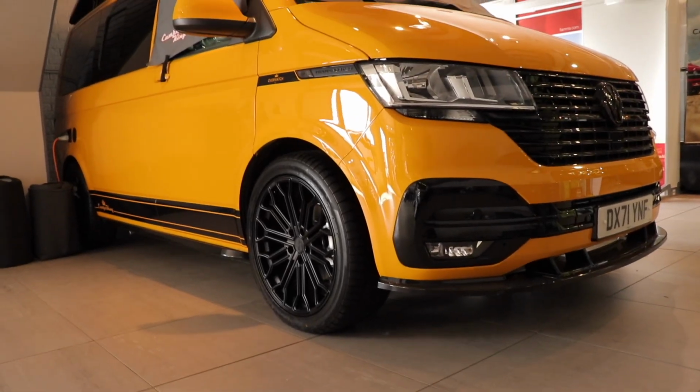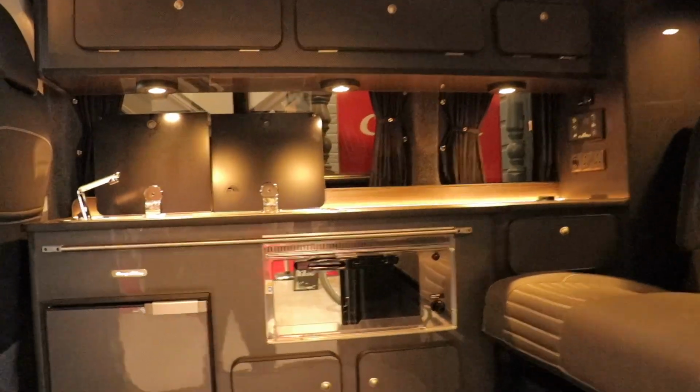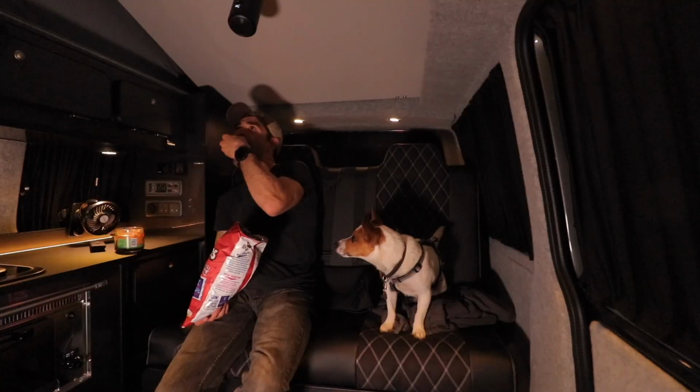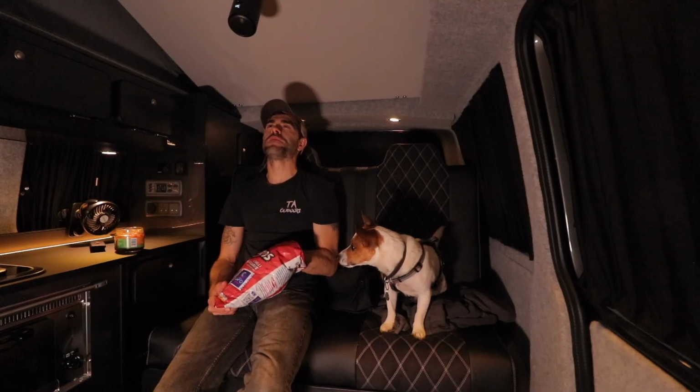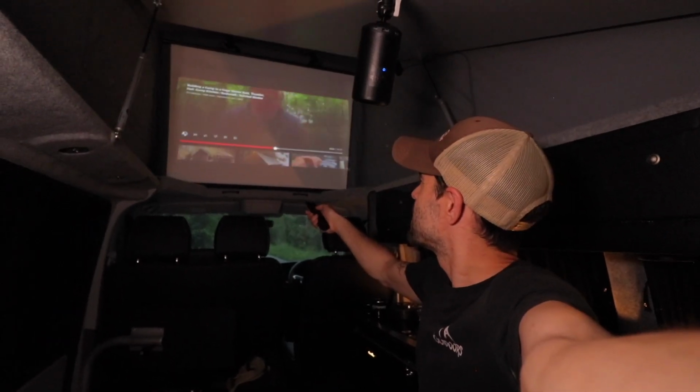So you've got your cooking facilities and your washing facilities, your sleeping, there's room to kick back and relax, watch a bit of TV or whatever if that's what you want to do. But as soon as you open the door, you're in nature, you're in a brand new place, a brand new horizon every day. Sure. And that's what it's all about. It's like giving people the opportunity to get out and explore.